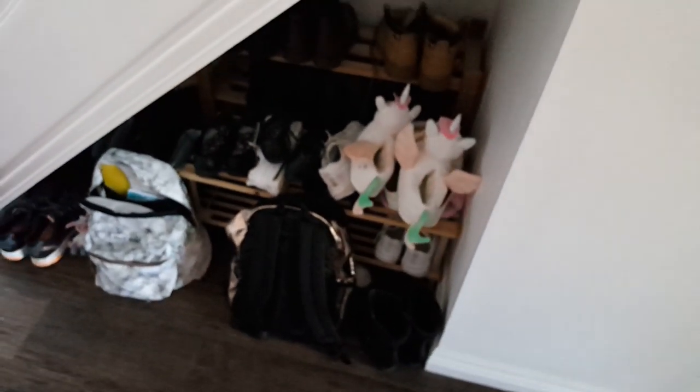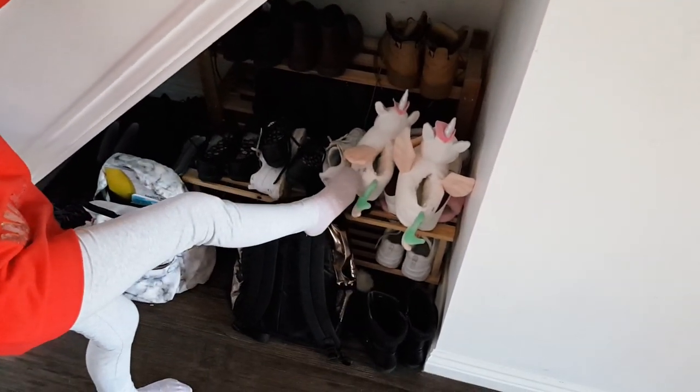This is where we put our shoesies. They're my unicorn slippers. They are, aren't they? Can you get me a towel, please? Get him a tea towel, babes. What we got in here? Our coats and stuff. We ain't sorted this cupboard yet. It's a cupboard, isn't it, kid?